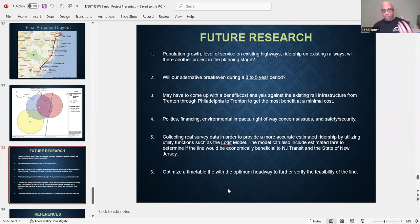Now, population growth, level of service on existing highways, ridership, is there going to be a break even? Is there going to be a cost benefit analysis? Going to have to come up with one to make sure that there's going to be some benefit at a minimum cost. Then again, I mentioned there's going to be politics, financing, environmental impacts, right-of-way issues. Then we actually have to collect real survey data in order to provide a more accurate estimated ridership by utilizing utility functions such as a logit model. And the model can include estimated fare to determine if the line is going to be economically beneficial to New Jersey Transit in the state of New Jersey. And then we have to optimize a timetable.